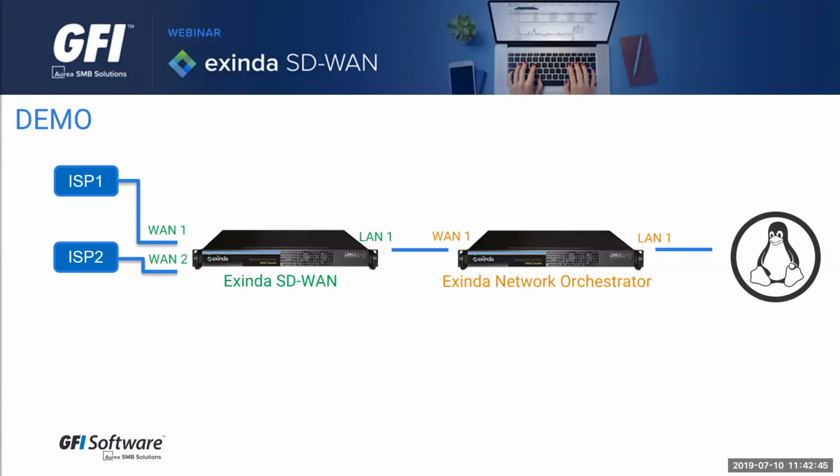Because what the ships are currently doing is that they are using multiple links, but there is no automatic load balancing or aggregation. They are using one if the other one is out of reach or failing. So they are currently doing it already, but they are not doing it as smartly as it could be possible with an SD-WAN solution.